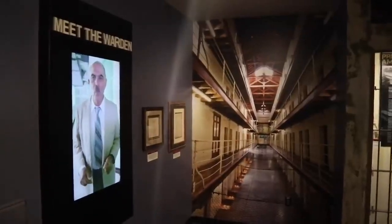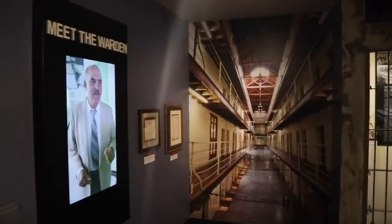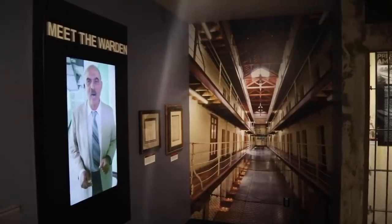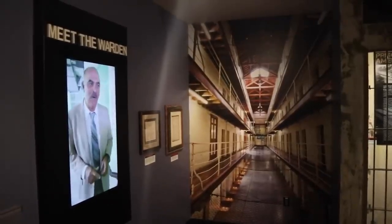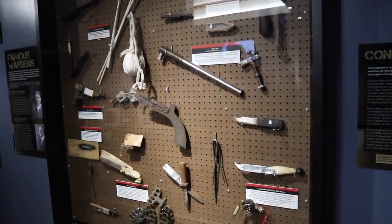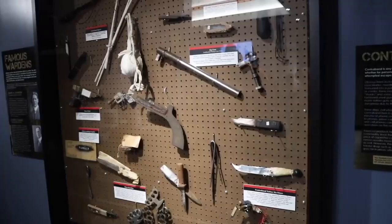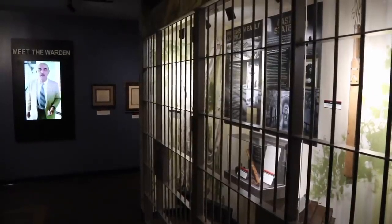And the cell will be inspected often and without warning. When we find anything that could cause harm to yourselves or your fellow inmates, those weapons will be confiscated and you will be punished for character and responsibility.